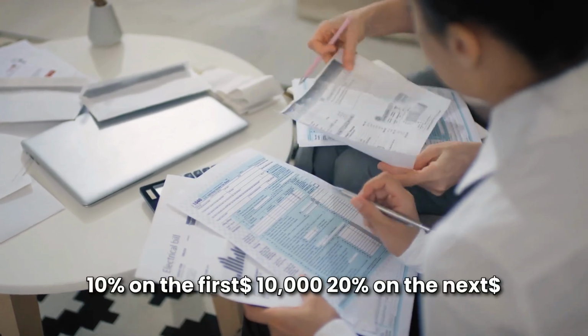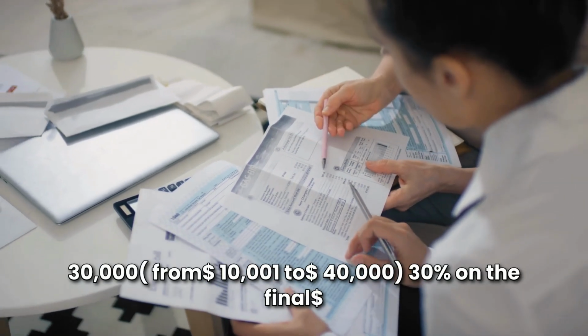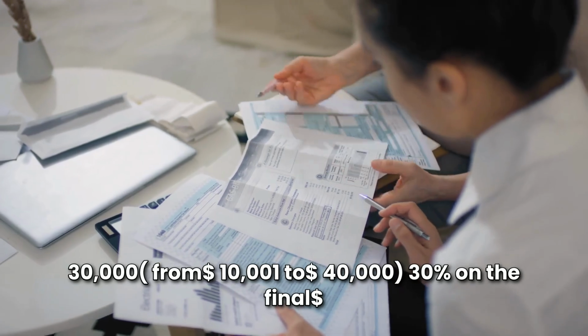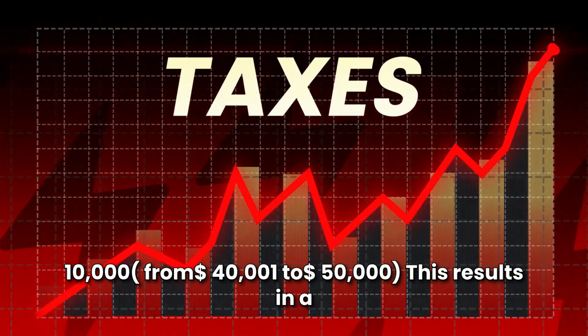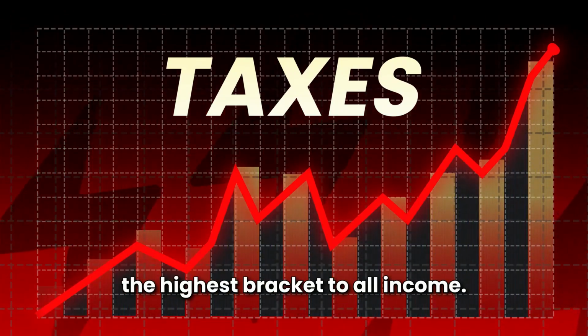Instead, they pay 10% on the first $10,000, 20% on the next $30,000 from $10,001 to $40,000, 30% on the final $10,000 from $40,001 to $50,000. This results in a blended tax rate, which is lower than simply applying the highest bracket to all income.